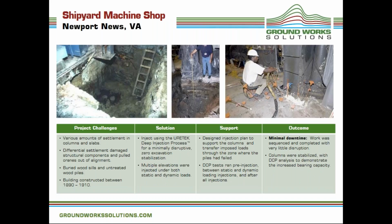And here's another project, done a couple of years ago. The building was constructed in the late 1800s, and wood timbers were part of the footings. The building still functions, but due to additional loads they're putting on the floors, they needed to increase the bearing capacity. We were able to do that with chemical grout, which is much less invasive than some of the other solutions they would have had to consider. So we were able to increase that bearing capacity. So let's open up the questions, Robert, before we close out.